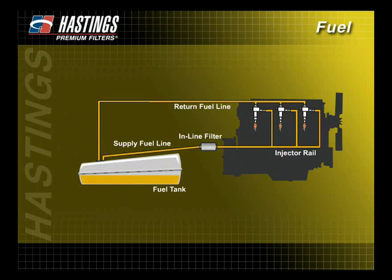In a modern gasoline engine, the fuel pump is typically located inside the fuel tank. Fuel is drawn from the fuel tank and passes through the inline fuel filter. On some automobiles, the inline filter is also located in the fuel tank. This is a non-serviceable filter. The fuel then flows to the injector rail and injectors in the intake manifold. Surplus fuel that is not sent to the injectors and burned in the cylinders flows back to the fuel tank.